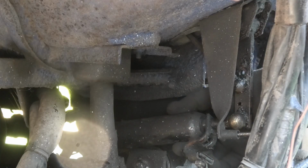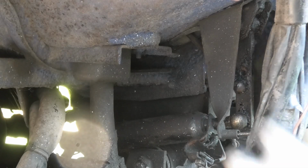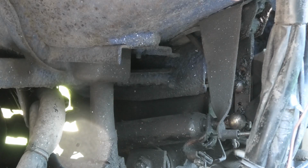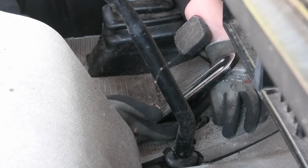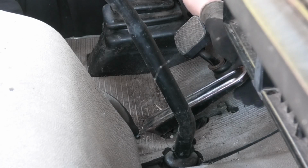Okay, so this rod moves freely, and this arm here moves freely, and this little rod up here moves freely. It's only when I try to move the whole thing a little bit more than just wiggling, I can feel it binding. So I actually think the binding is up there at the pedal itself. Yep, I can move this link freely that's at the bottom of the pedal, but the pedal itself takes some force to move. So I really think the binding is just down here in the hinge of the pedal itself.